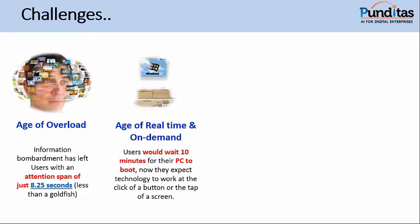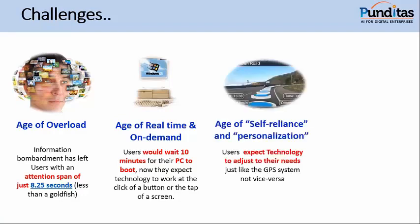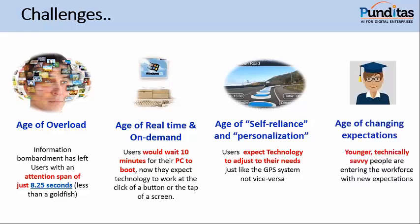We're also in the age of on-demand and real-time, and you would remember the days when we would wait for 10 minutes for the PC to boot, and today we expect everything to happen at the click of a button. It's also the age of self-reliance and personalization, where users expect technology to change or adjust to their needs, just like the way our GPS systems do. It's also the age of changing expectations, because knowledgeable people are retiring and younger, technically savvy people are coming in with newer or more different expectations.